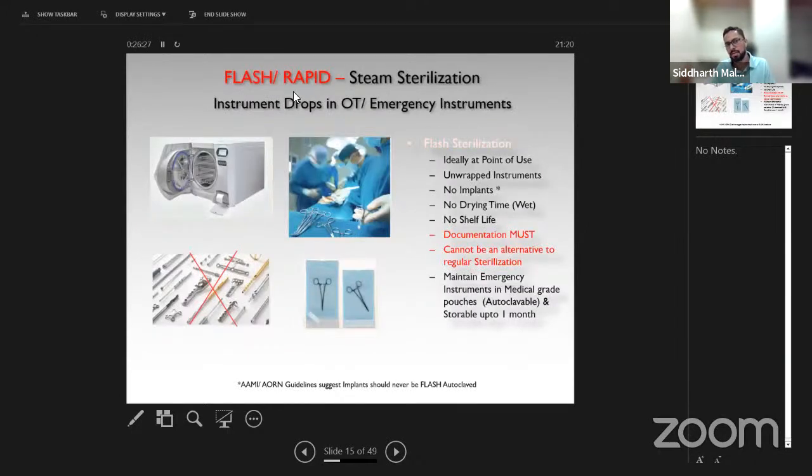We were talking about flash sterilization. So just in case you have an instrument which gets dropped inside the OT, what do you do? You cannot run to the CSSD and wait for 1 hour once the patient is open. So that's why it is important that you should always maintain emergency instruments in medical grade pouches, pouches such as these. You can autoclave in this. The expiry of these goods is going to be 3 months. So if you autoclave something inside a drum, the validity of that may remain about 3 or 4 days. If you autoclave inside a tray with an SMS wrap, it could be 15 days or 30 days.